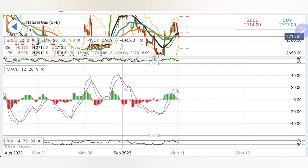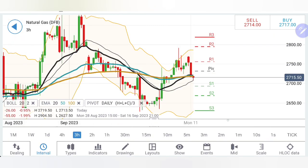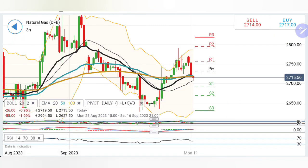You can also have a look at it here. See, this is a good swing here. Now it has crossed over at a lower level, so possibly it can continue on the downside as well. RSI has dropped.